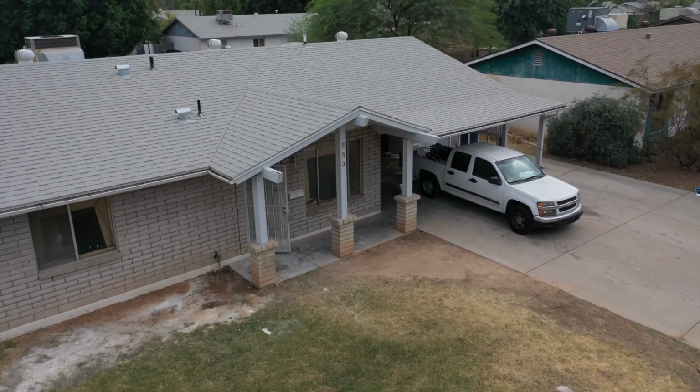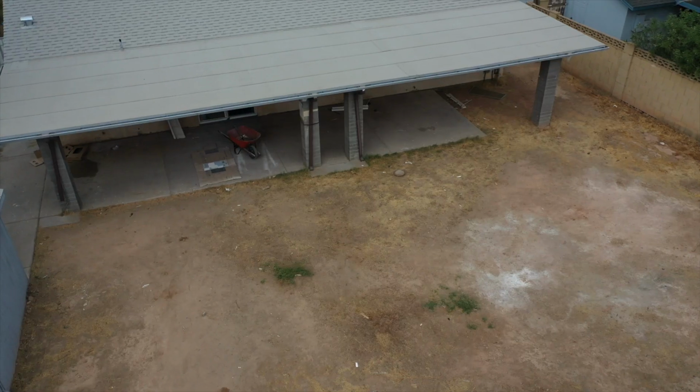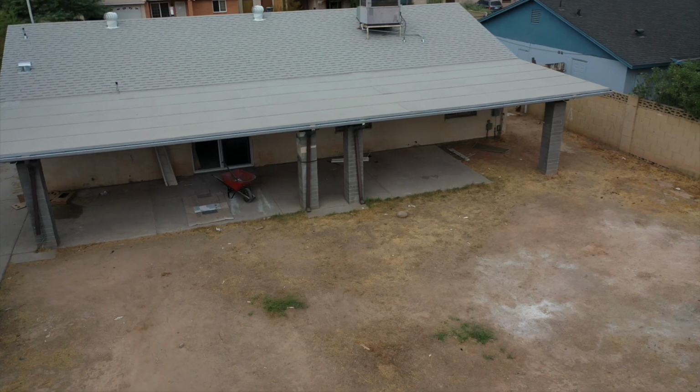It is also where I typically find our below market value rental properties, and also where we find our below market value fix and flip properties.